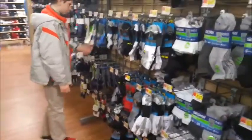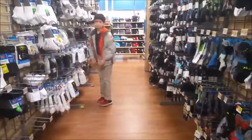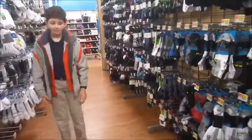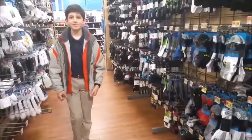Since Samuel's foot is 5 and a half, we're having a hard time picking some socks. So we're looking at all the different brands. Now that Samuel's growing up, it's getting bigger, although not really. Okay, well, we'll keep on looking.